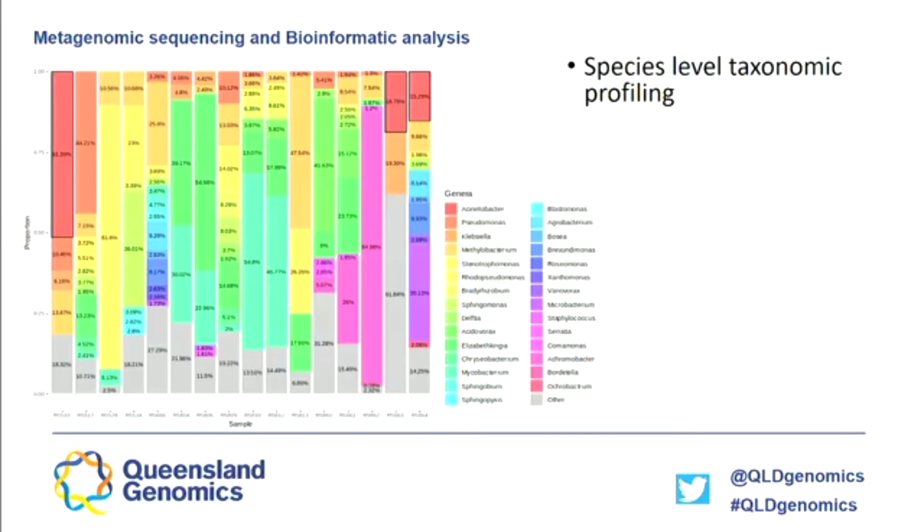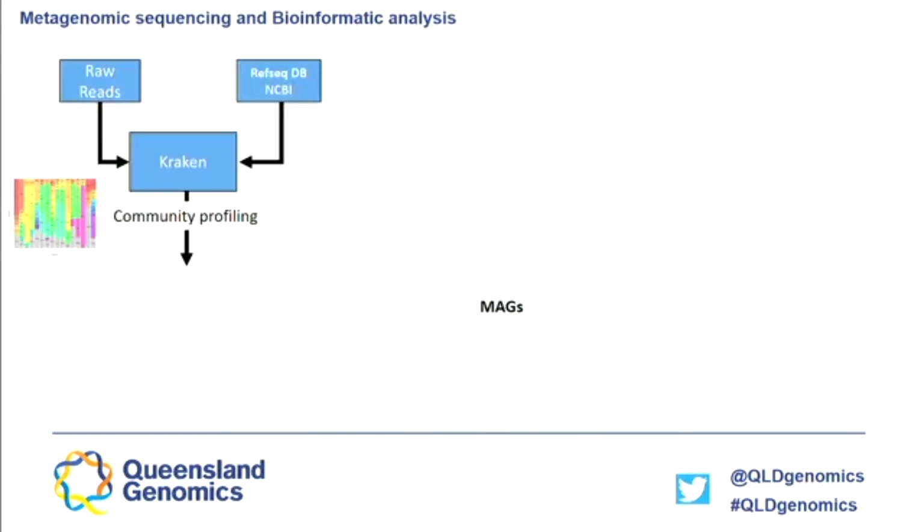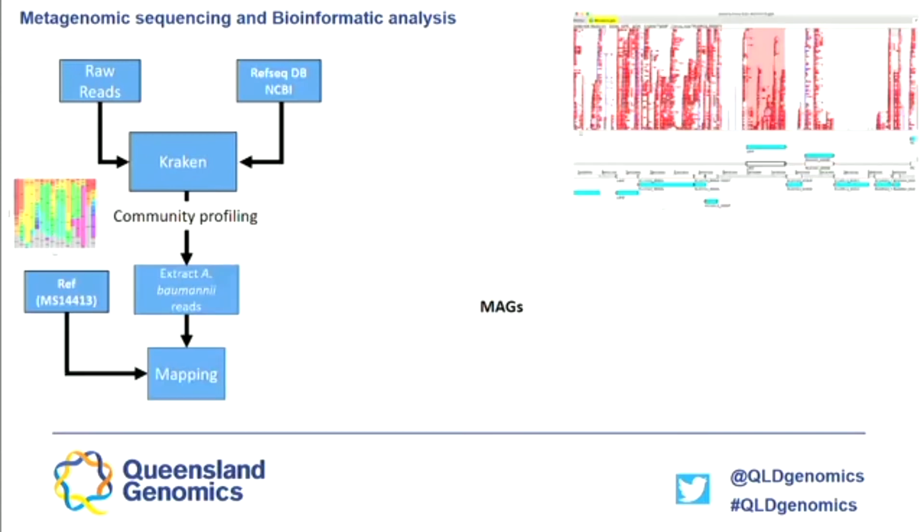So what we did is, from this program Kraken, we can extract all the reads that match to this particular genus of bacteria. So we take Kraken and we extract all the Acinetobacter baumannii reads from the metagenome data set, and then we mapped them to our reference genome again. And this gives you an example over here of what this map would look like.